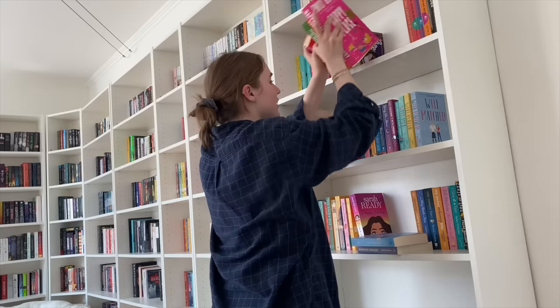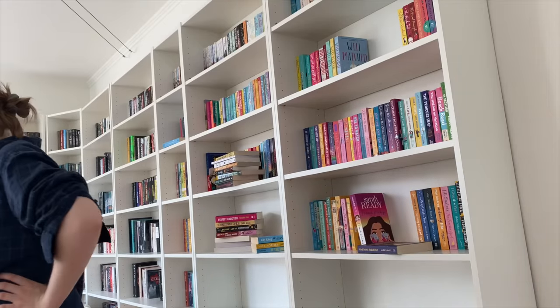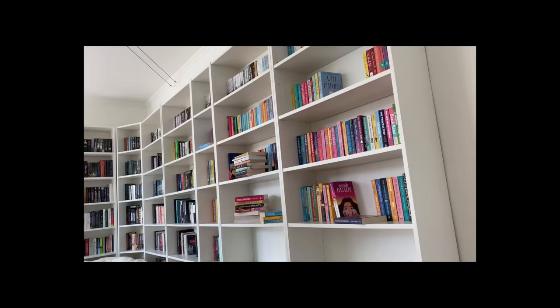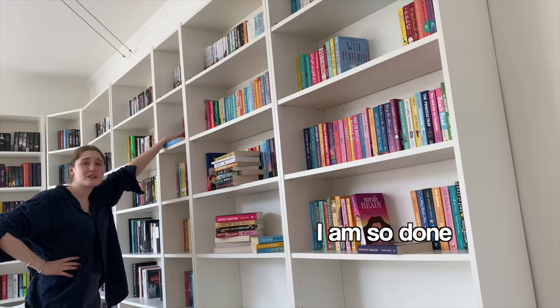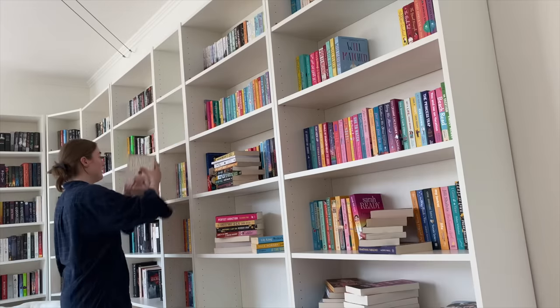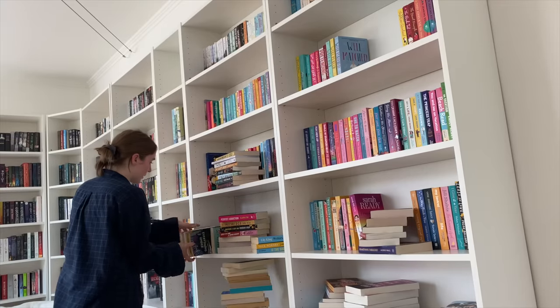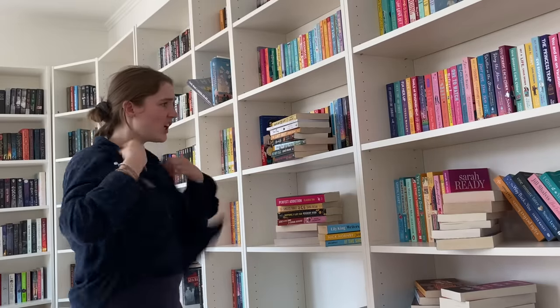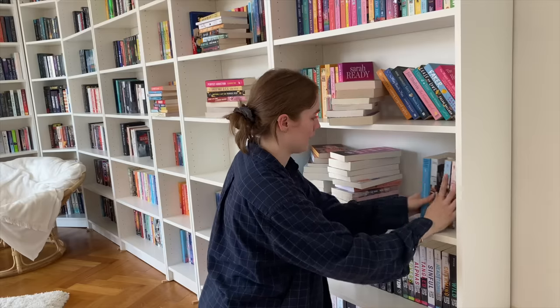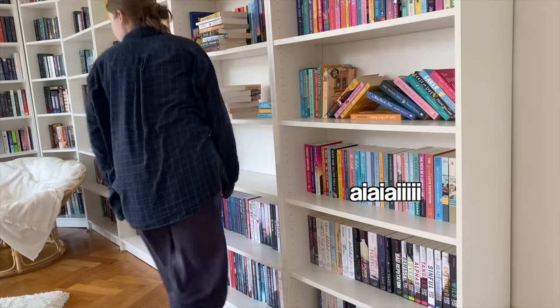Emily Henry goes here. I have two rows extra, guys. That is not okay. What the heck am I supposed to do? I mean, I have some stuff still over there. Do I really move that now then? Ugh. So top row: Devil Wears Prada and all the old classics. I still have space. What the heck?